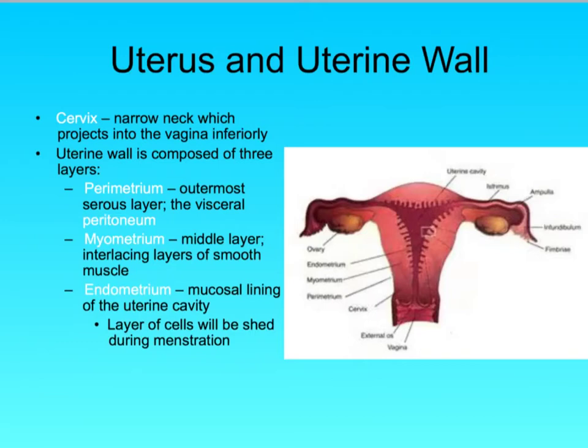That's the myometrium contracting, trying to get the endometrium out, which is the inner lining of the uterus, and that's the layers of cells that will be shed during menstruation.